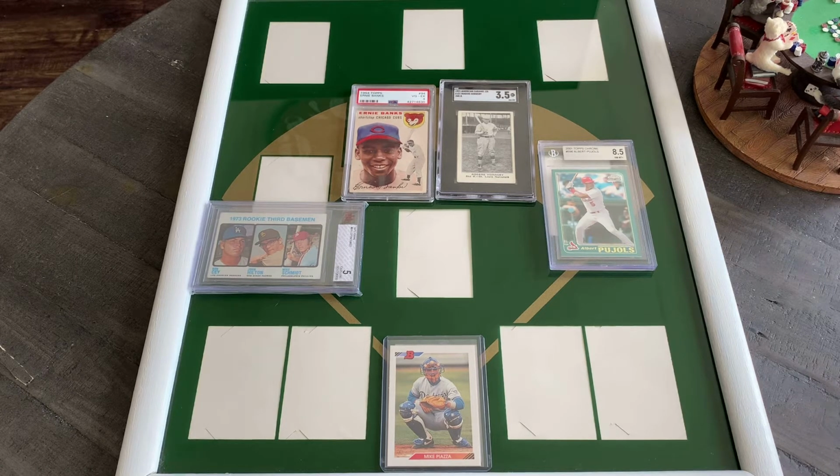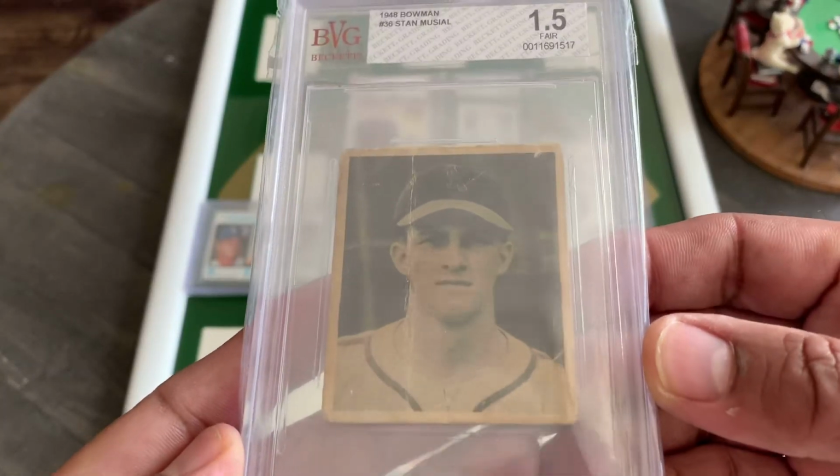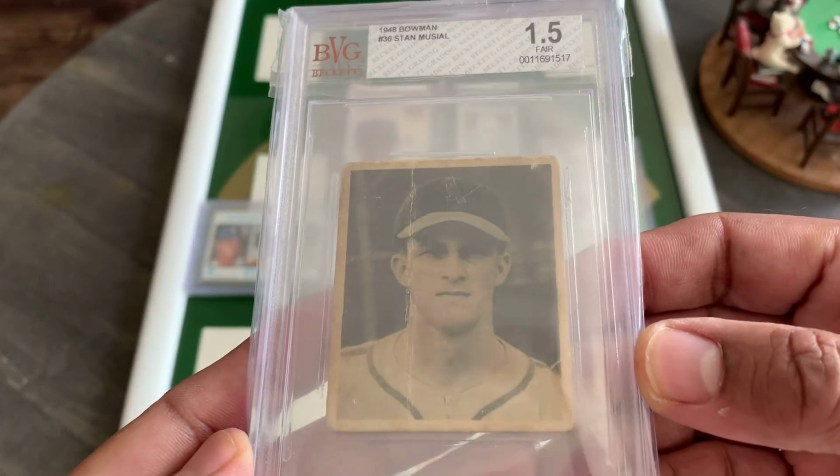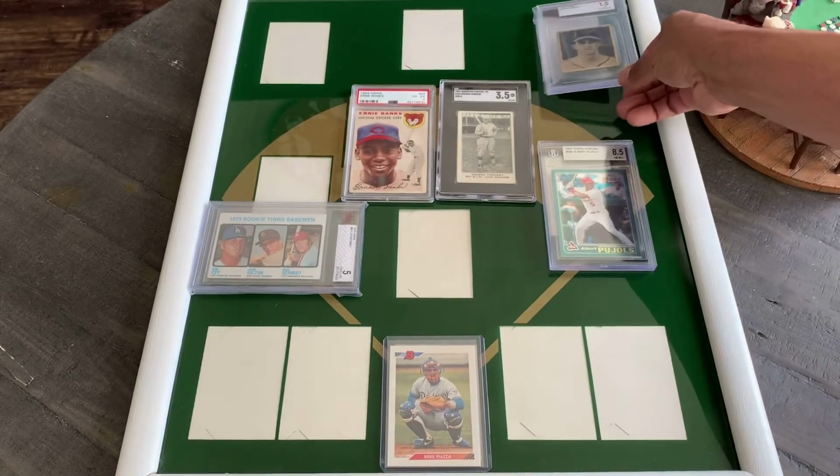Next up, I have another 3-time MVP. This whole lineup's gonna be full of MVP winners. This guy had a lifetime average of .331 and led the league 7 times in average. Can you guess who it is? None other than Stan the Man. And I was just talking about him with his '48 Bowman card. Gotta put him over at right.